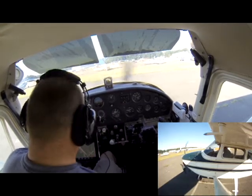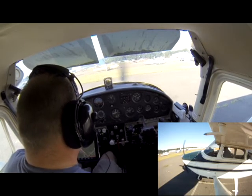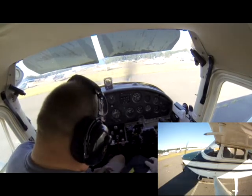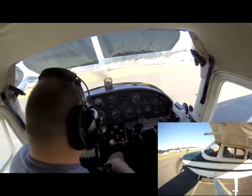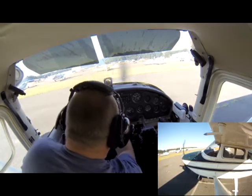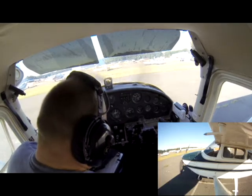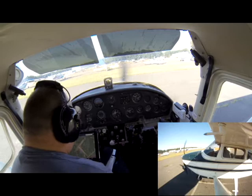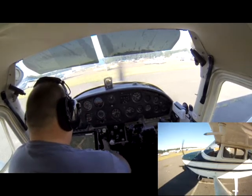1224 Zulu. Wind 020 at 04. Visibility 10. Sky condition clear. Temperature 21 Celsius. Dew point 16 Celsius. Altimeter 3026. Remarks. Density altitude 400. Brookhaven Airport, Shirley, New York. Automated weather observation. 1224 Zulu. Wind 020 at 04. Visibility.